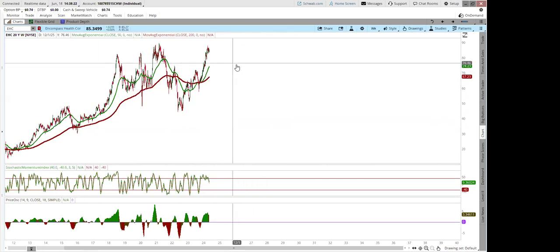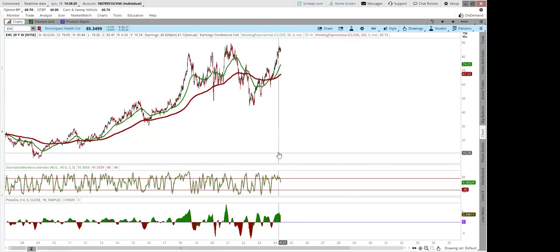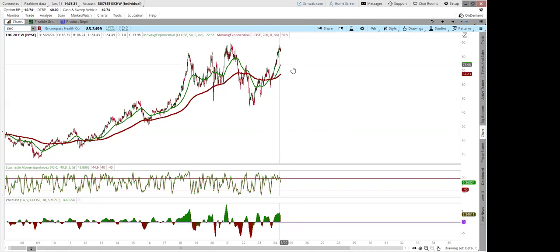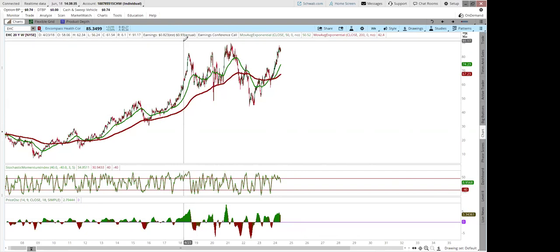This looks like a decent chart right here. There's no real warning signs. There's a little bit here that we could get a pullback. Obviously, the resistance is fairly simple here.